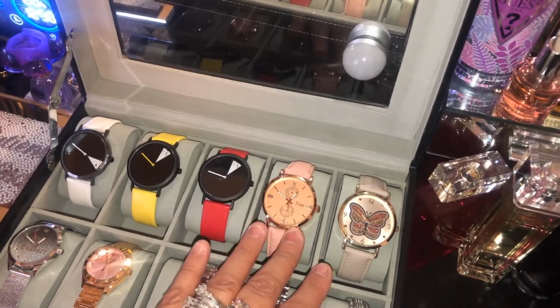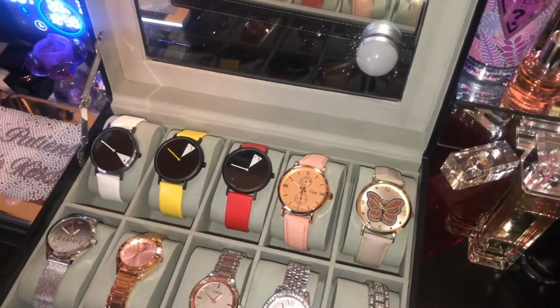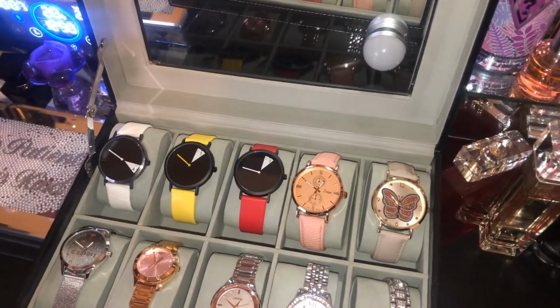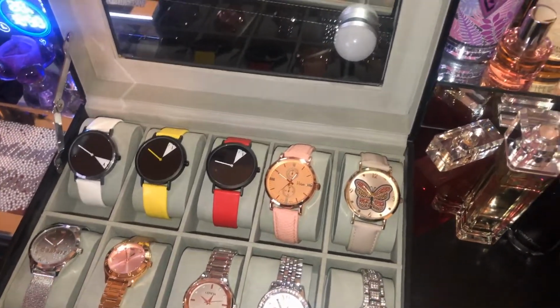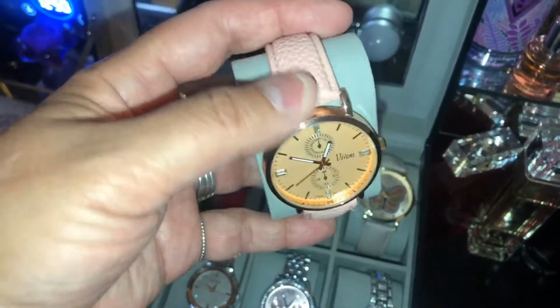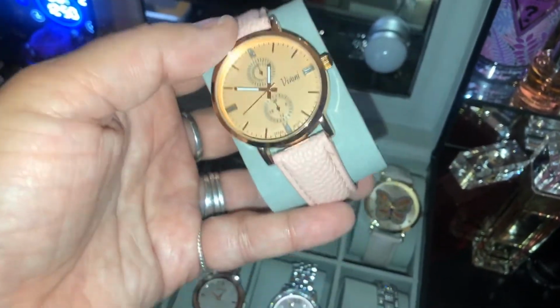I kind of didn't wear them for a while because I had the electric magnet problem in my body. I just wanted to conserve it and have some watches that I could run to, that the battery was working. So he got me this because he knows I love pink. And this is like a rose gold pink. So he just loves it.